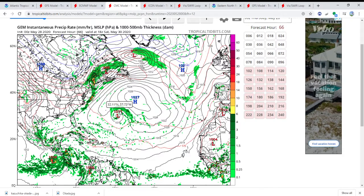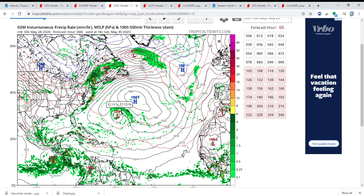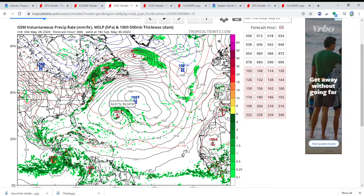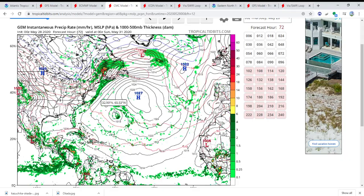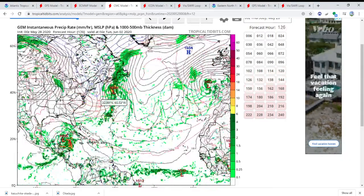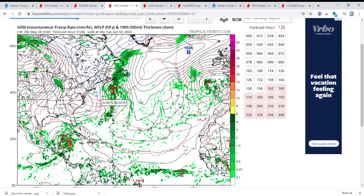So the confidence of something brewing in the subtropics is increasing with every model that shows it popping up, especially if it's 2 or 3 days away. Let's keep going. As with all the other models, it has it being sucked up here.